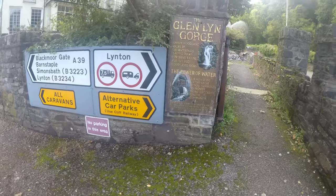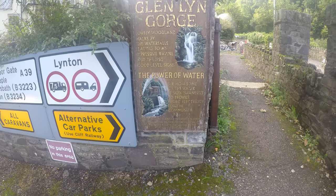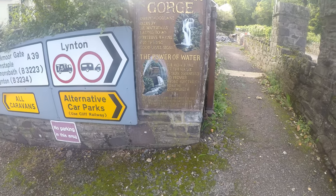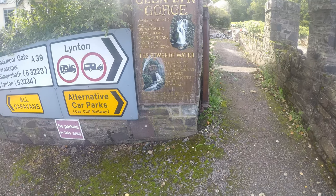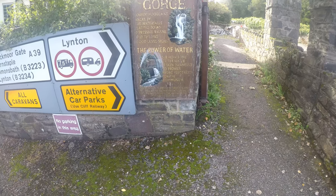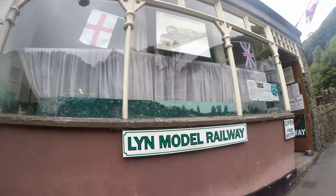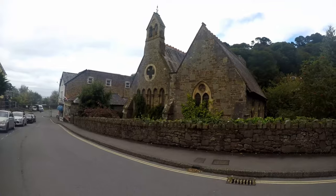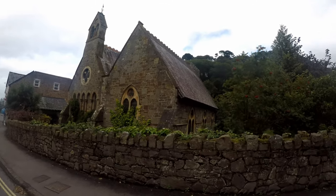If you do go, it's the Glen Lyn Gorge, lovely woodland walks by the waterfall leading to an impressive ravine and the 1952 flood level signs. See how some of the water is now harnessed. The train going fast. If you need to charge your batteries, remember to leave a good donation for them.